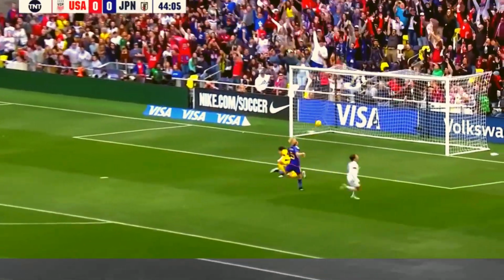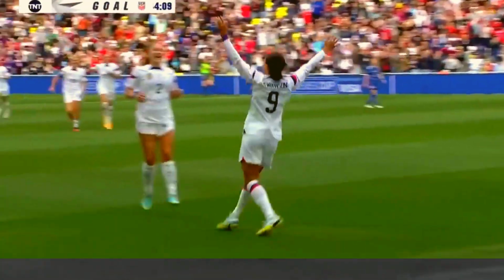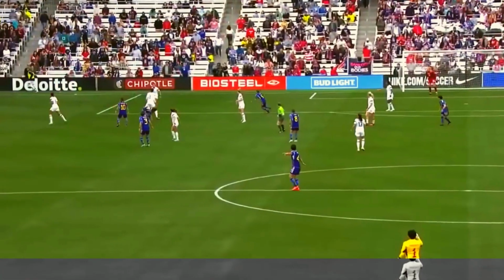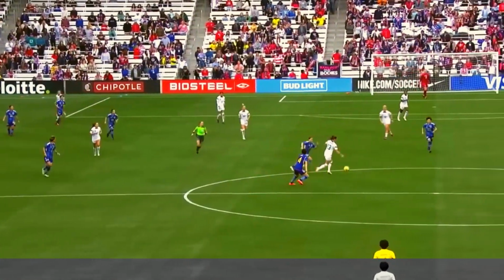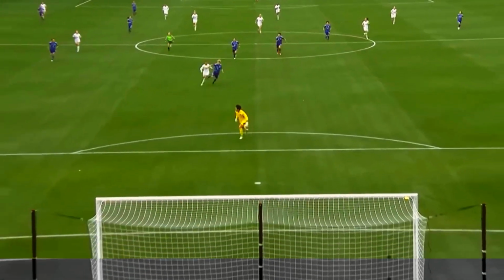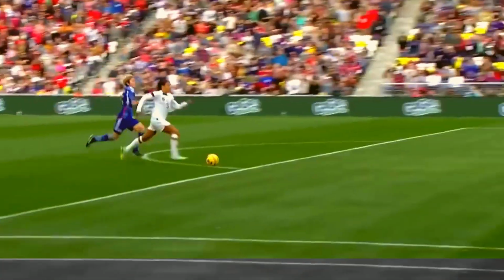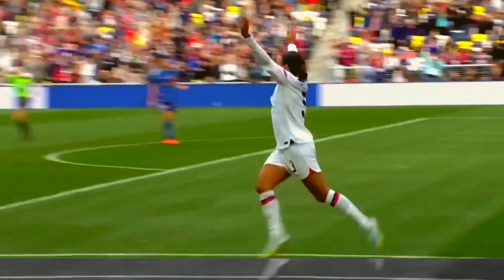It's Mallory Swanson! There is no stopping Mallory Swanson right now. That Japan has had in this half. It takes one release ball, Alex Morgan to hold on to it and sends it forward, and Mallory Swanson does her thing. 2 great touches. She draws the goalkeeper Yamashita on the near post, and she slots that one home with her pace.